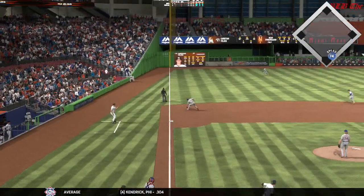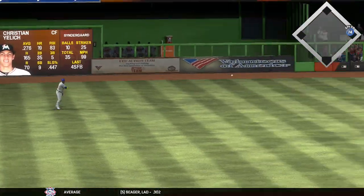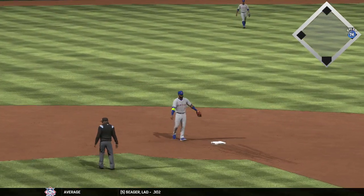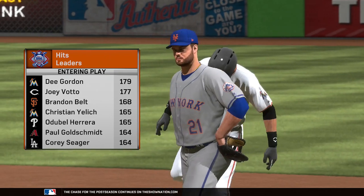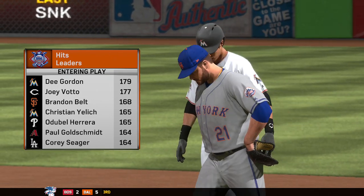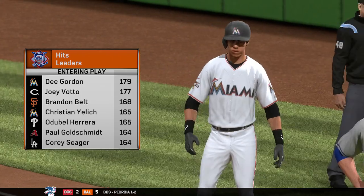Hit down the third baseline. And this is going to get by right down the line. It's a fair ball. So a one out base hit has him aboard here in the third, and that seems as good a time as any to check out our league leaderboard in hits. And as you see there, he sits in fourth place in that department in the National League.